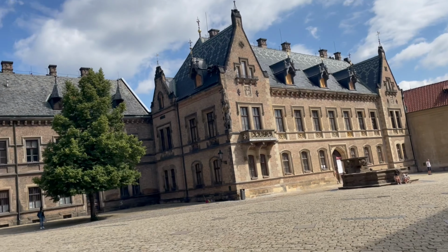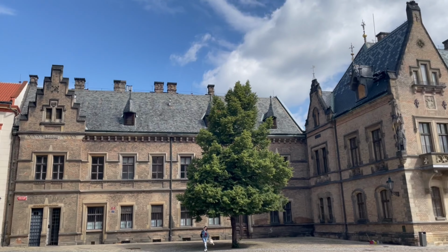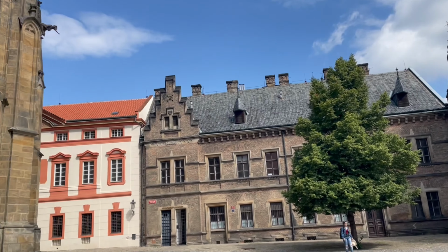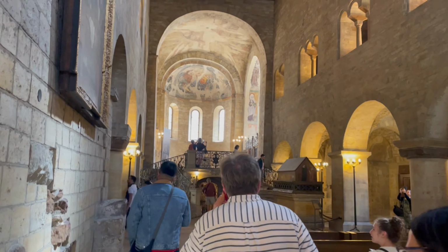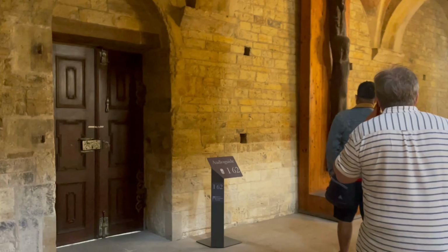So next one is Saint Vitus Cathedral. It is a Roman Catholic cathedral and the seat of the Archbishop of Prague. In its current form, it was built in the 14th century, but the first church at the site was built in 930, and it was also dedicated to Saint Vitus. As a matter of fact, the cathedral was rededicated to Saint Vitus, Saint Wenceslas, and Saint Adalbert in 1997. Nevertheless, it is still commonly known as Saint Vitus Cathedral.